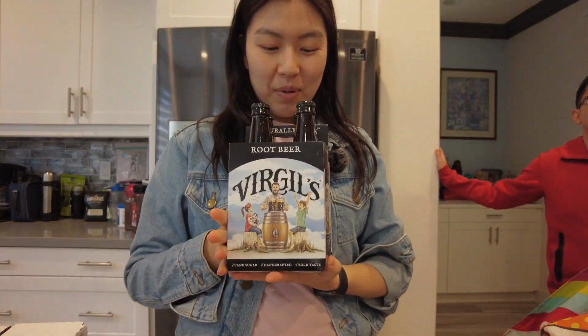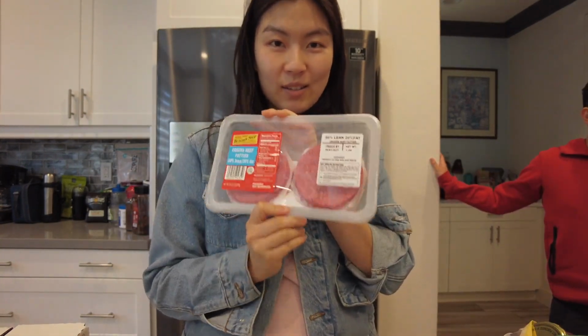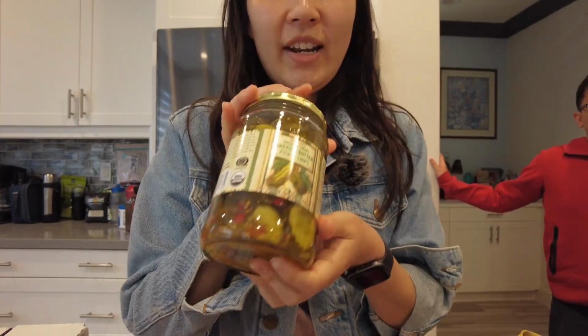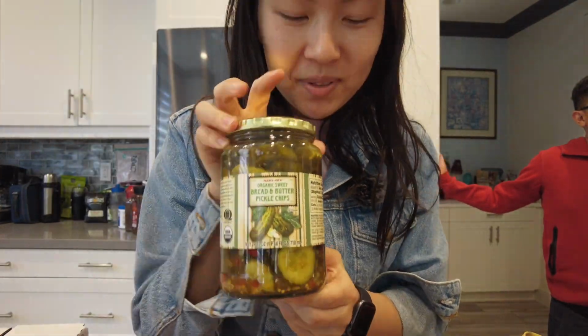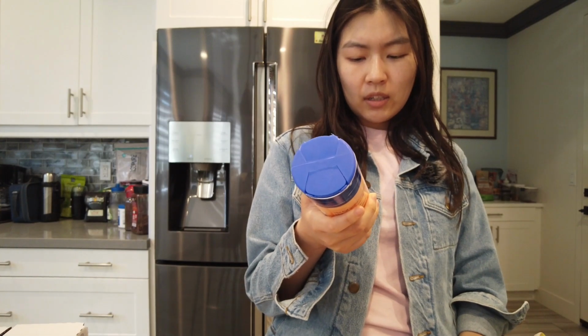Okay, so I went to Trader Joe's. I wanted to film more when I was in the store, but it was crazy busy in there. So I wanted to do a little haul of the stuff I got, because why not? I got some root beer. Apparently these are really good. Pepper jack cheese, ground beef patties, because we're gonna make burgers this week. Bread and butter pickle chips, sea salt. I don't know why we got sea salt. He likes sea salt. I don't know.